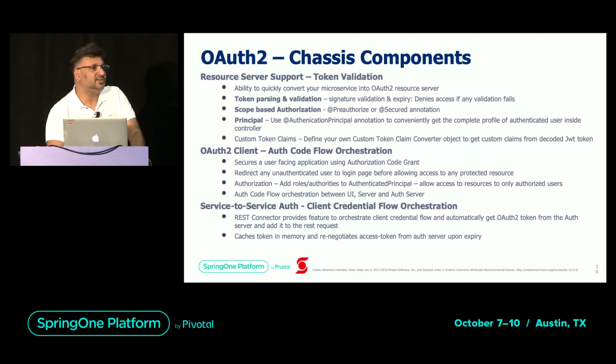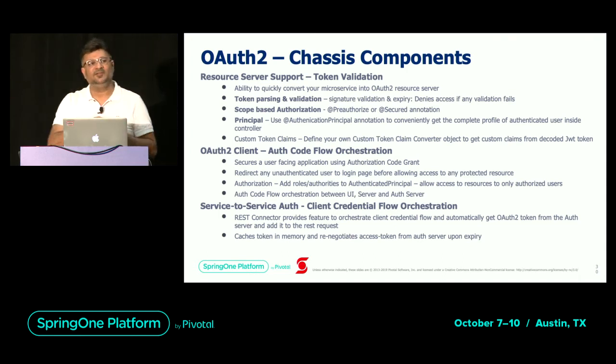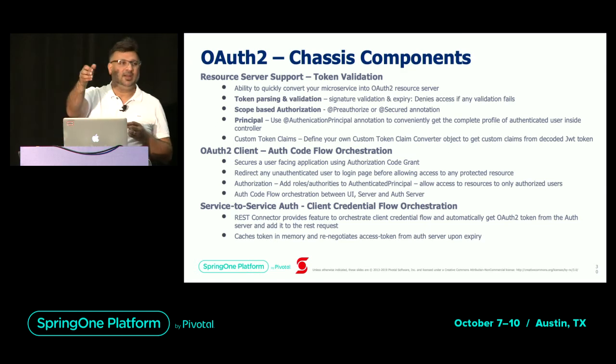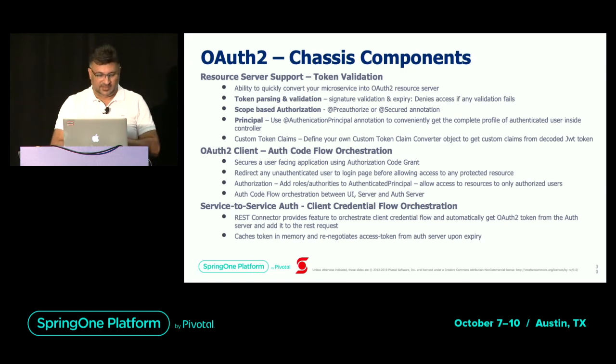Okay, service to service, most important. I talked about the REST connector, right? We put this thing in the REST connector. When you're going to call from one service A to service B, it will automatically go to the auth server, get the token, put it in the header, and send it. So it's done. All you have to do is use REST connector.